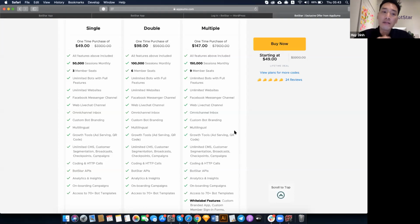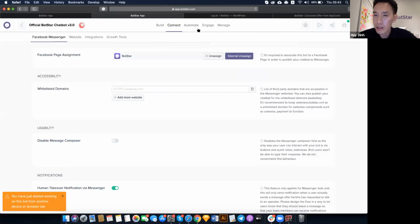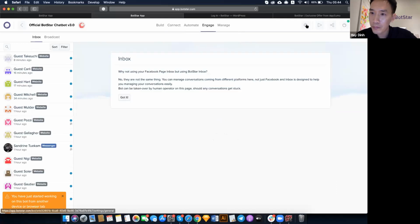Okay, I can see here that it mentioned seat, which is something that I haven't shown you guys yet. So I'll quickly show you guys what seat is all about. So for example, I'm in the official BotStar chatbot, right? I can go to connect to more people. Is it connect? Yes, connect. Sorry, sometimes I get lost in my own software. I think it's engage. No, configuration.